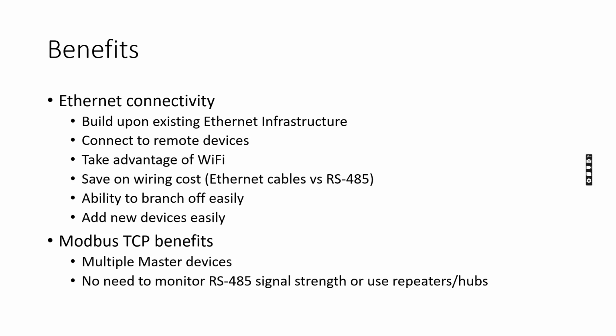With Modbus TCP, you can add an HMI or a SCADA system to monitor the individual devices, as opposed to branching off from the PLC controller or the other Modbus RTU master communication. So it makes communication setup easier, and it saves processor speed on the main PLC.